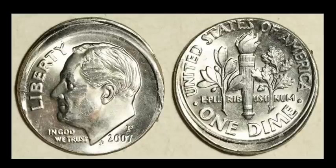All right, we got another good one here. We have a 2007-P Roosevelt dime. Pretty similar to the previous coin, although this one does have a full date. It's not as extreme as the previous example, but it's off-center by a little bit, I'd say 8-10%, somewhere around there. Pretty close to being a broad strike, although you don't really have that full rim there at the bottom.